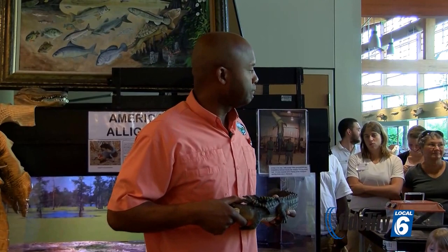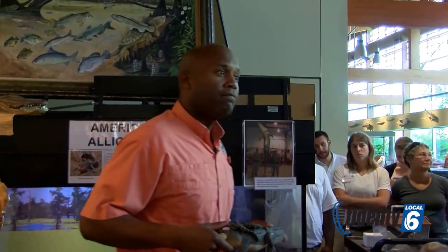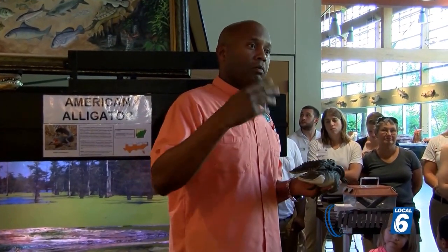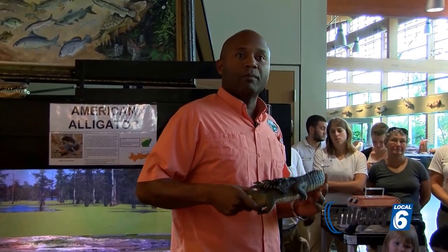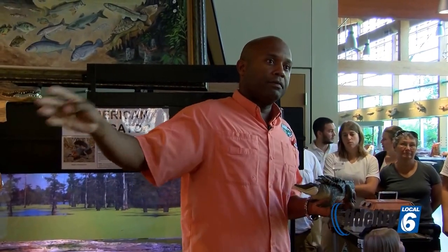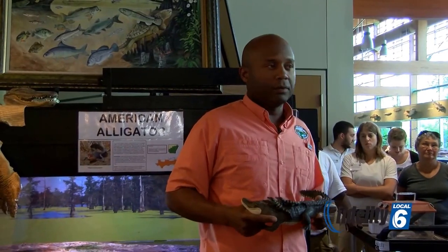Does he grow? Not the small guys, the adults. Does he grow in the process? No, they don't grow much when they're not eating. Here in Arkansas, considering how cool it is, we have colder winters. These guys grow about six inches a year. Farther south, like Mississippi, Louisiana, Alabama, places like that, they grow up to a foot a year.